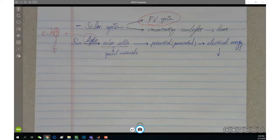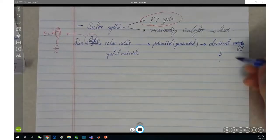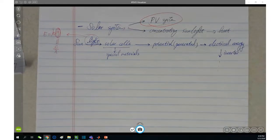DC to AC converter, exactly right, which is called inverter. Okay. Inverter. There's nothing but inverter here. So the electrical energy goes to feed the load. Maybe emphasize one thing, just an inverter in the middle, to emphasize how you're gonna feed the load, because most loads are AC load, okay?